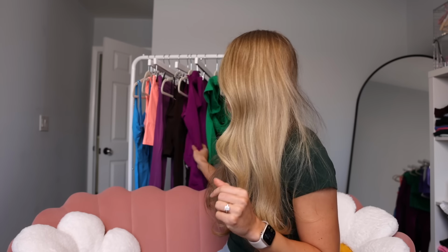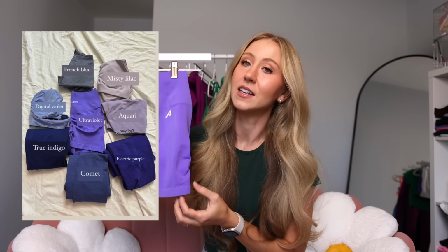So into the seamless colors, we have Espresso. I am always here for a brown though. Acai Berry, which is this kind of warm toned purple. Emerald Green, which we actually have seen like, I think it was like 2023. And the last seamless color that I do really love is Ultraviolet.